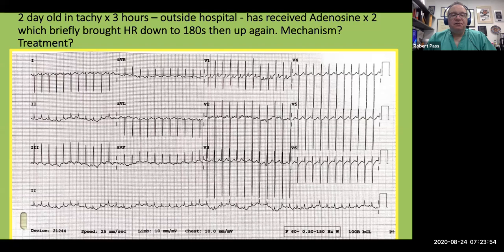Now, you can give it very, very slowly. In the original descriptions of amio, and if you look in PALS, it says to give 5 per kilo over 20 minutes. But we almost never do that in somebody who is stable. You could give it over 2 or 3 hours. Some people give 1 per kilo over 10 or 20 minutes, and they wait to see the effect. Then they give another dose. A lot of people who do that will say that oftentimes you can get away with maybe only 2 per kilo. So you could do that, but you have to be concerned about cardiovascular collapse.